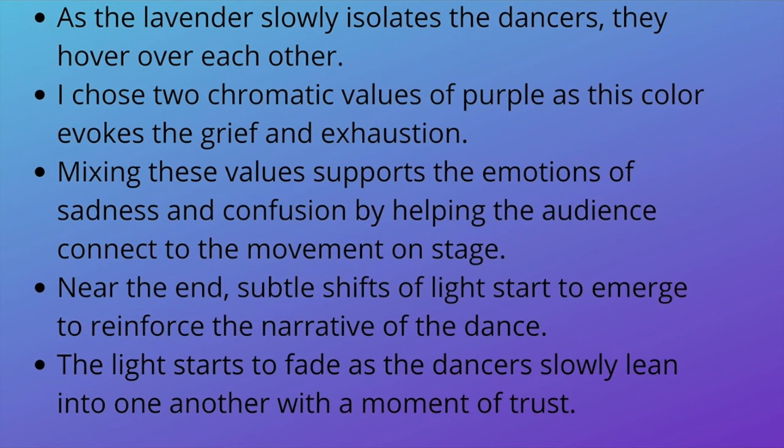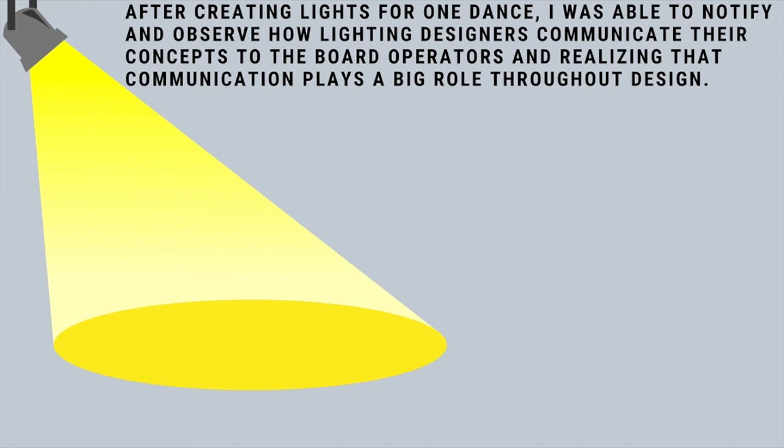Near the end, subtle shifts of light start to emerge to reinforce the narrative of the dance. The light starts to fade as the dancers slowly lean into one another with a moment of trust. After creating lights for one dance, I was able to notice and observe how lighting designers communicate their concepts to the board operators, realizing that communication plays a big role throughout design.